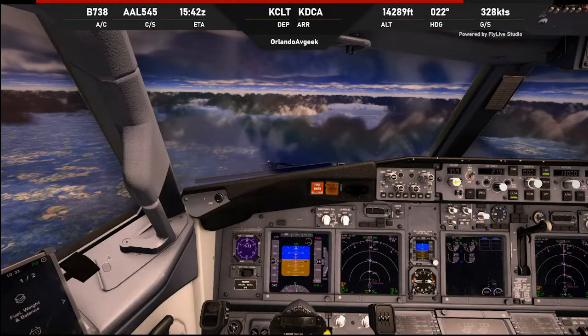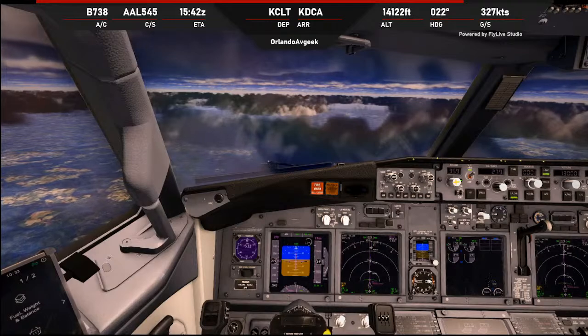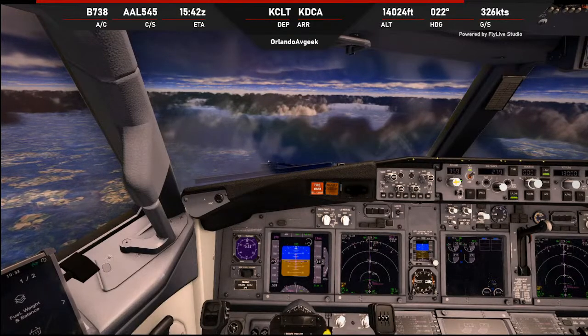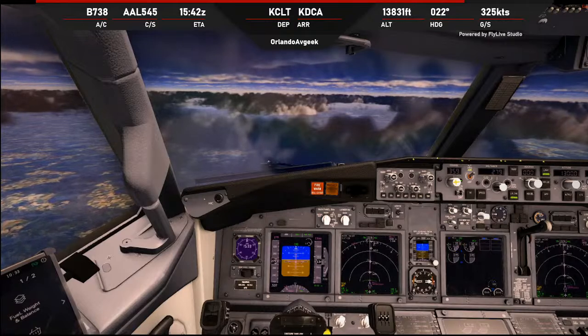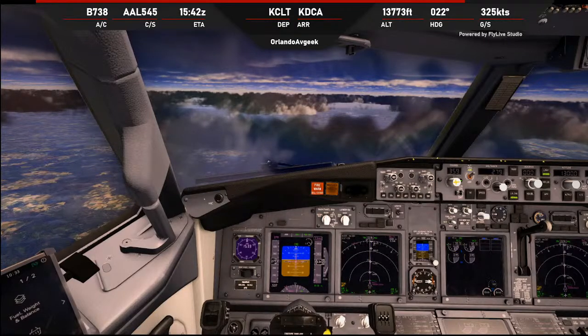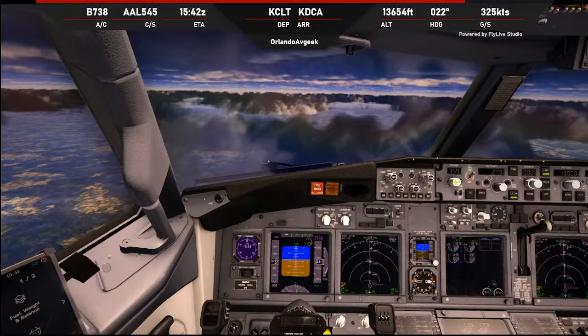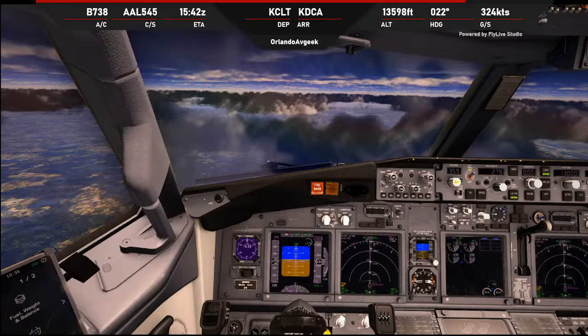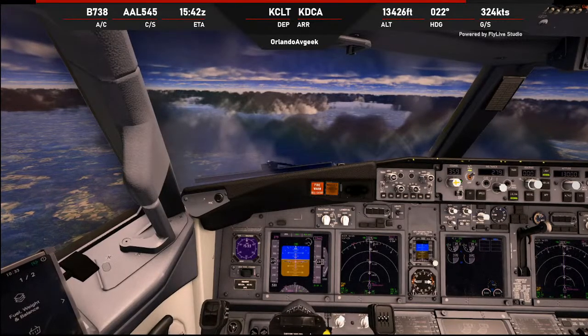Alright, so let's see what you guys are saying in terms of predictions. Only one person voted, so never mind. Well, the one person that did vote is at 100, 200 feet per minute. I'd say that would be perfectly acceptable on a challenging approach like this, because it is quite challenging.